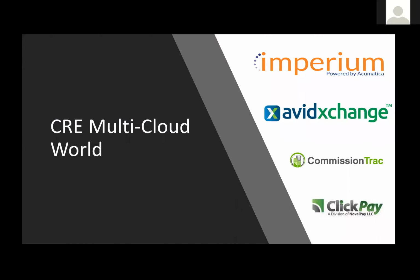So we think the multi-cloud in the back office can look like Imperium being the base and keystone of that piece, a product like Avid Exchange for workflow, Commission Track to be able to handle your commissions payable, receivables and payables, and a company like ClickPay to do electronic presentation of AR invoices and payments online, substantially smoothing out all that back office paperwork that gets processed, and can save us somewhere in the 40 to 50 to 60% of our labor costs in the back office.